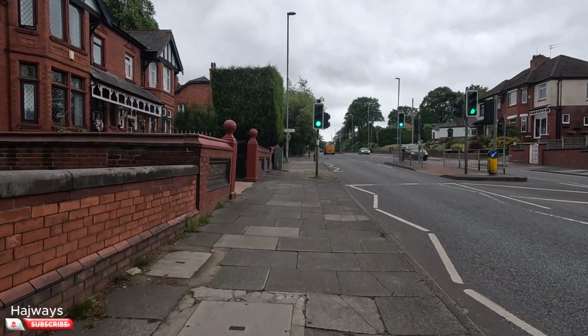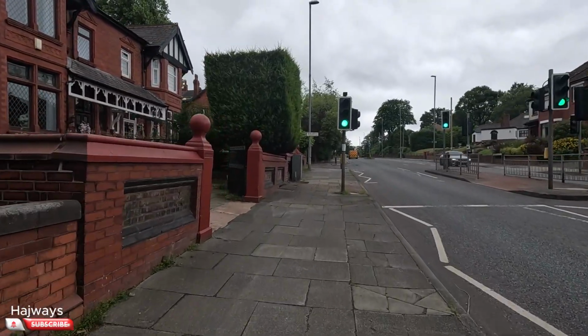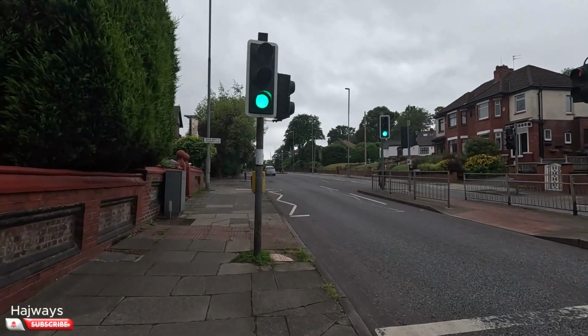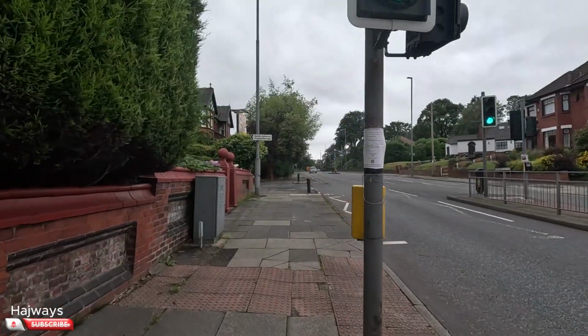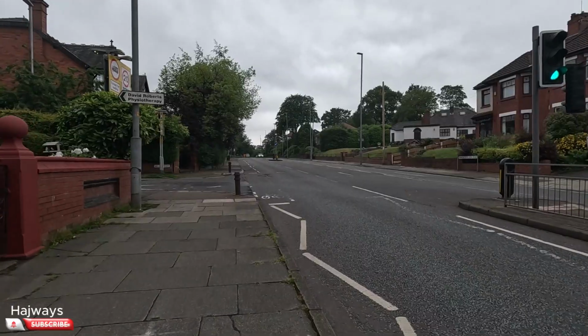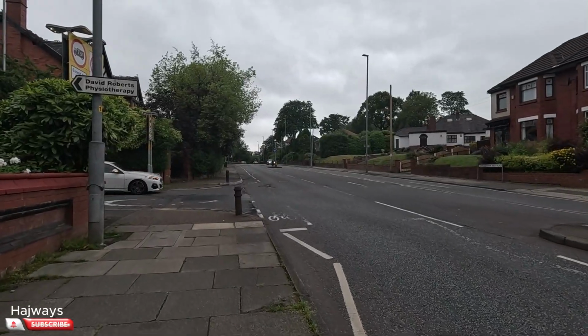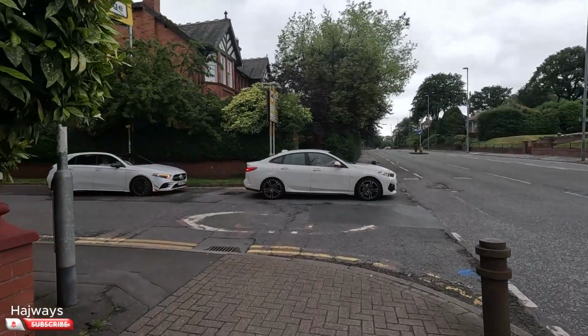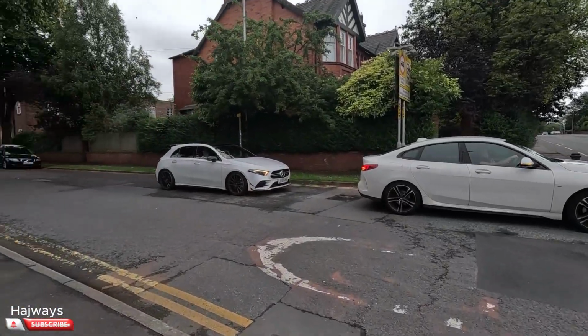So we are starting our walk here on Manchester New Road, and we will head all the way down past the Alkrington and Providence United Reformed Church through the heart of this charming neighborhood. But then we will make our way to Mainway and then finish up at Kirkway, our walking vlog today.